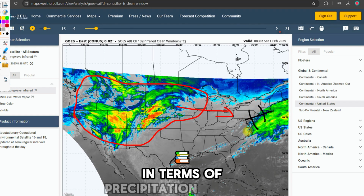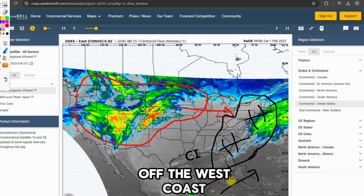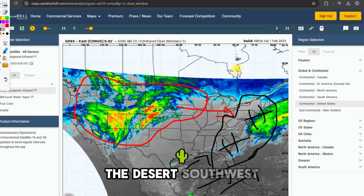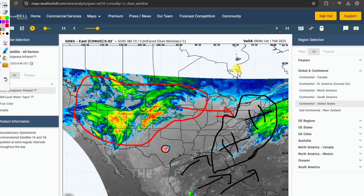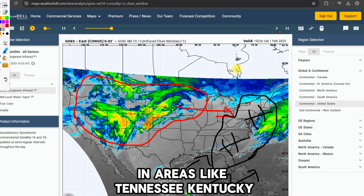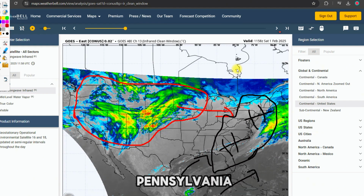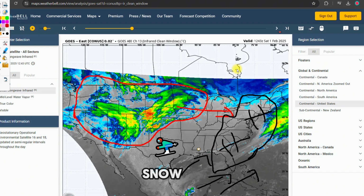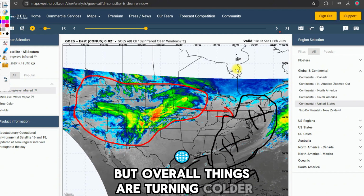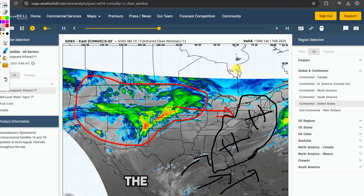In terms of precipitation over the next 7 days, most of the action will be off the West Coast, with Northern California bearing the brunt of the heavy rain. Unfortunately, the desert Southwest will miss out on most of it. The central U.S. will see higher precipitation in areas like Tennessee, Kentucky, and southern Illinois and Indiana, with heavier amounts in West Virginia and Pennsylvania. Some of this will fall as snow in the northern regions within the polar jet stream, but overall, things are turning colder. That cold air is starting to spill out and make its way south into the mid-latitudes.